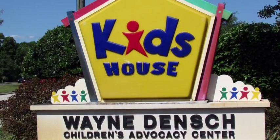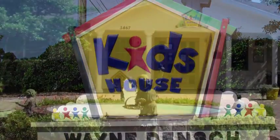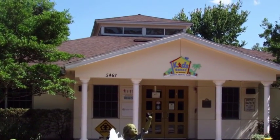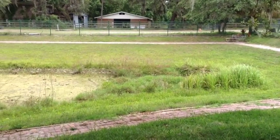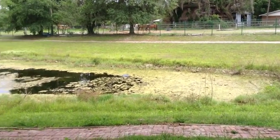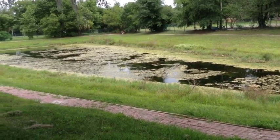The Kids House Children's Advocacy Center, a single point of contact for child abuse prevention, investigation, and treatment in Seminole County, wanted to transform their stormwater pond into a wildlife pond and garden. They hope to use this area to help kids find peace and heal from their trauma.